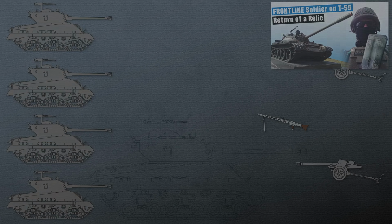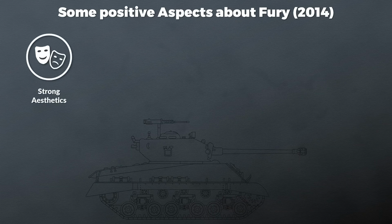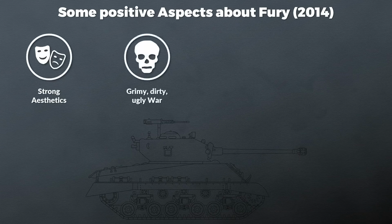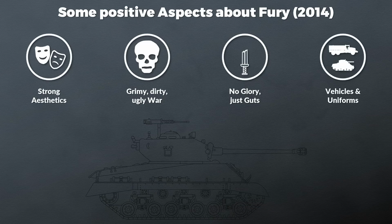So before I dive into the tactical aspects, I will tell you some positives about the movie. I think in terms of aesthetics, it's really well done. It goes for the grimy, dirty and ugly war look. It pulls no punches, it is no glory but all guts, and those guts are mostly spilled on the ground. Similarly, in terms of vehicles, uniforms and overall historical look, it is excellent as well.